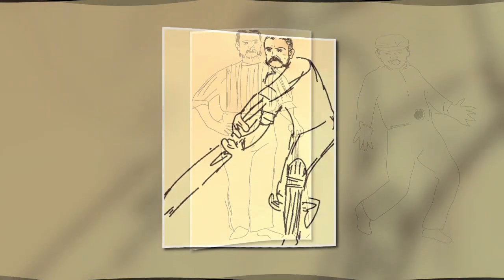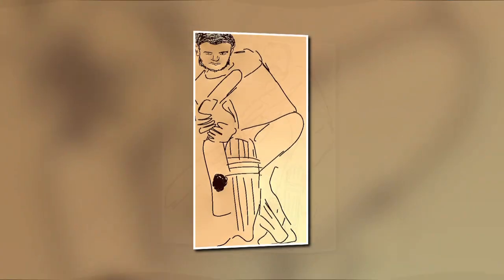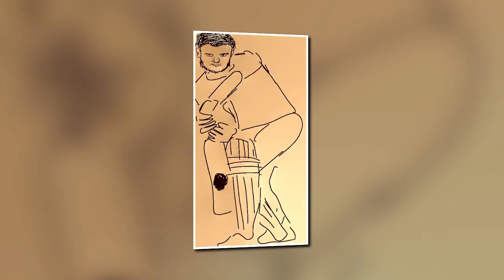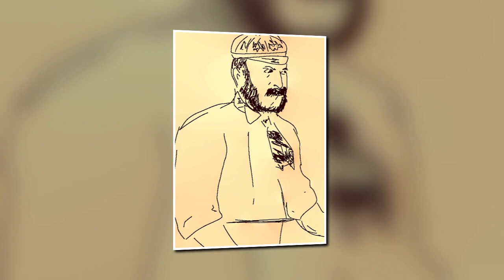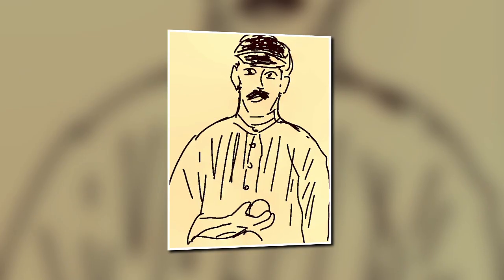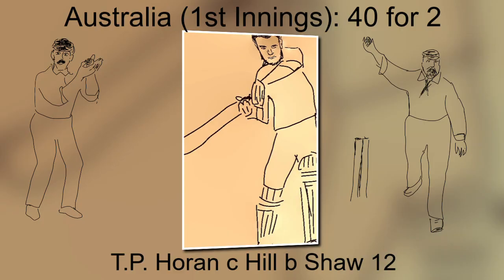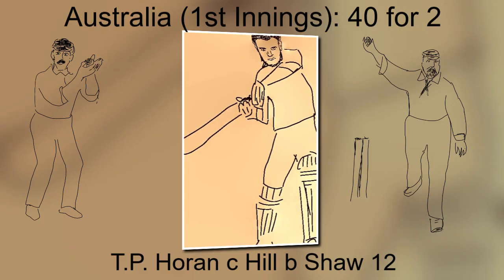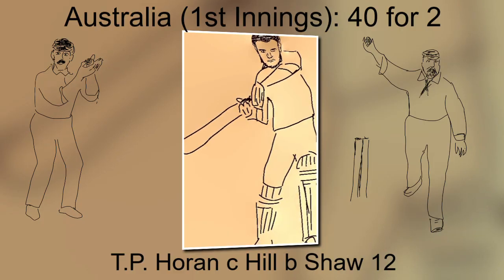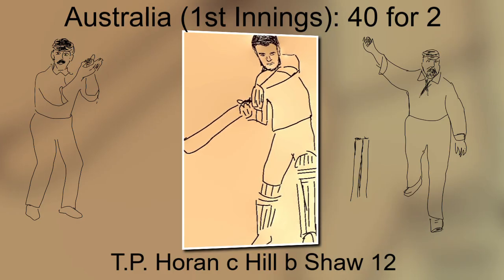Bannerman began to bat with freedom, while Tom Horan concentrated on defence. At 30 for 1, Lillywhite instructed his bowlers to change ends. After bowling the first maiden and taking the first wicket, Alan Hill took the first catch in Test cricket. Tom Horan played a back-foot shot to a short ball from Alfred Shaw, which found Hill at third man. Horan was out for 12 and Australia were 40 for 2.